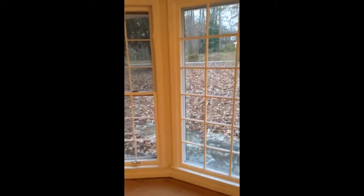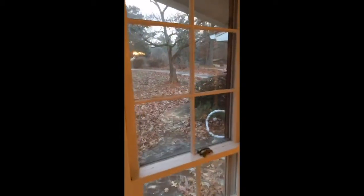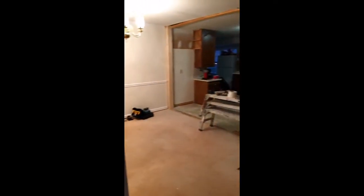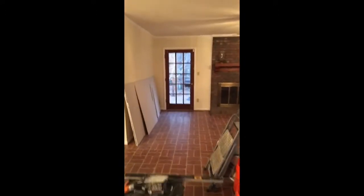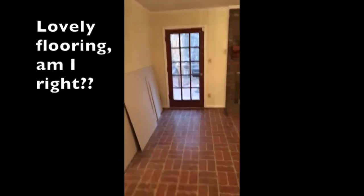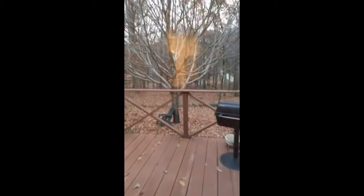And look at the view out our front door. Look how pretty. This is our front window. And so they should be here in a few minutes to start moving our stuff in. And here's the back little window. Let me step over this stuff. And here's our backyard. And there's a pond down there.